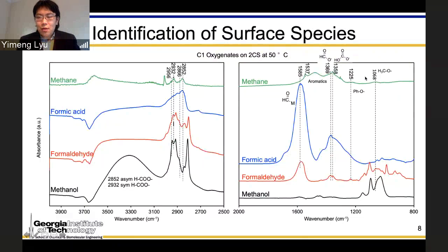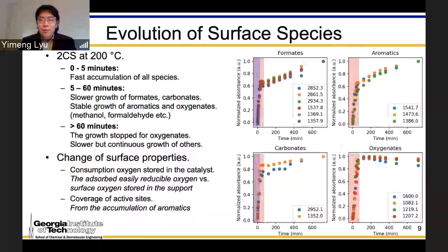The later peak around 1060 is actually the alcohol C-O stretching vibration, and my colleague Jennifer actually has dosed aromatics such as benzene, phenol, and catechol on our catalyst, and we believe these broad features are from the contributions of various aromatics or polyaromatics, and this peak around 1200-ish is the phenolate-related species. All right, so now we know what these peaks mean.